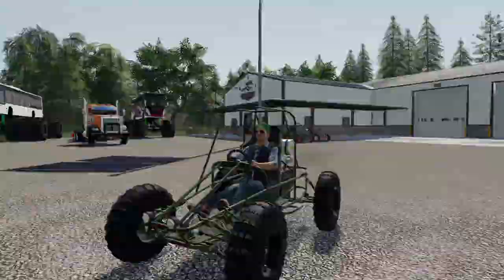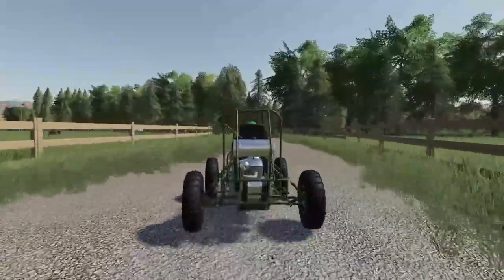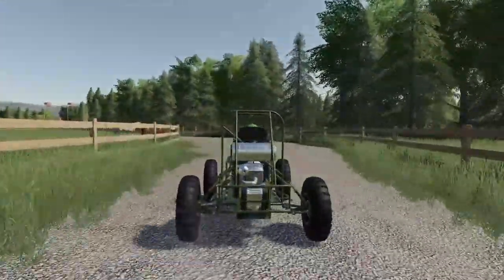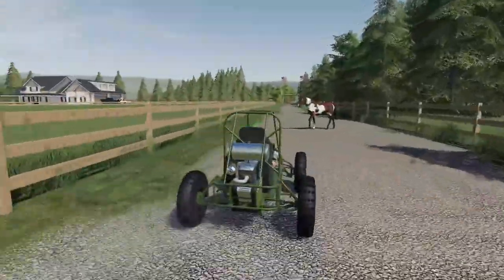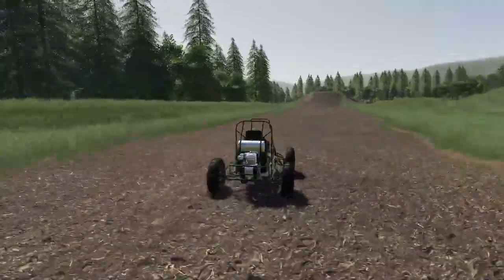Fancy headlights, too. Sweet. All right, let's go take this thing out on the motocross track. And look at the suspension on this. Oh boy, we're going everywhere. It is sweet. Hey, horses, get back in your pen. Corners really well. Okay, big jump time. Let's see how it's going to do.